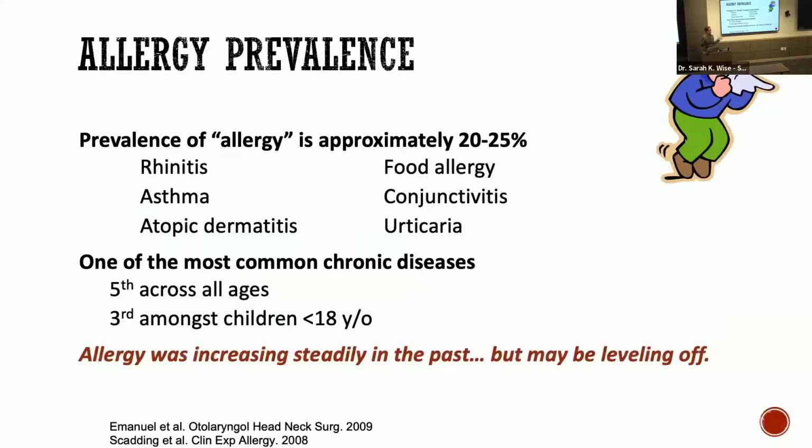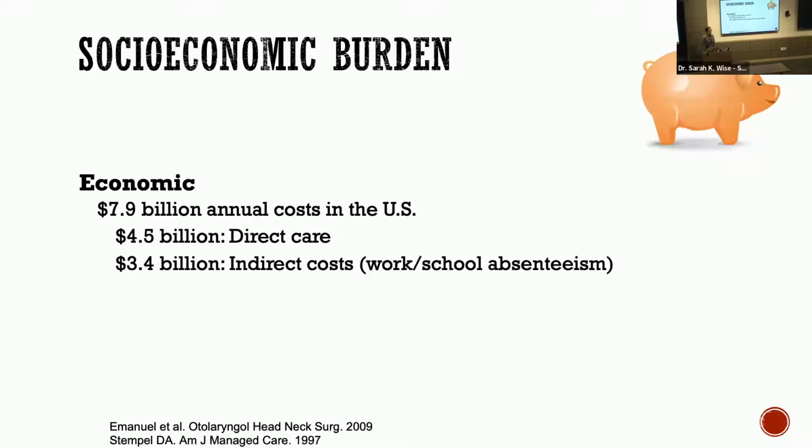So overall, about 20 to 25% of people manifest clinical allergy in some form. In our otolaryngology world, we often see this as allergic rhinitis, sometimes with coincident asthma, but there's lots of various manifestations of allergy. And it's one of the most common chronic diseases, especially among children. So the third most common chronic disease for children under 18. It costs a lot of money to treat allergy. And this can come in the form of physician's visits, indirect costs. Certainly, we have a lot of over-the-counter medical options for pharmacotherapy these days, but it's one of the most costly diseases to treat overall in general.